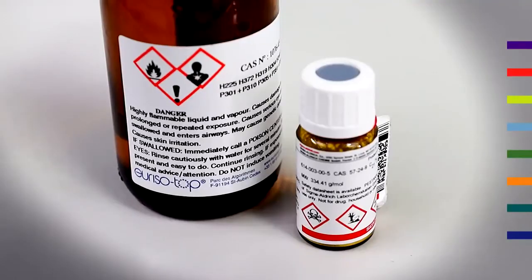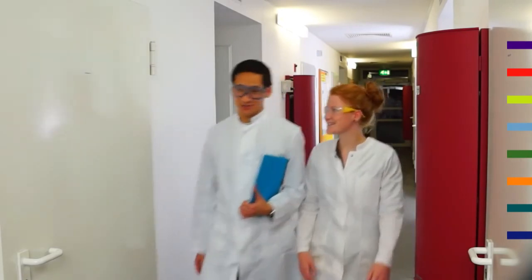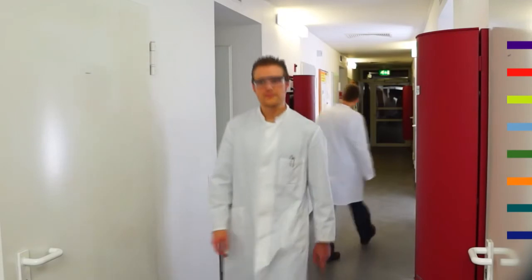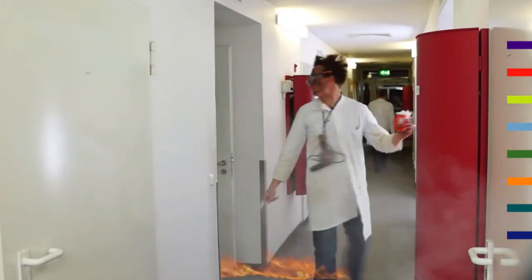Working in a laboratory is always potentially dangerous. However, you should not be afraid, but work with concentration and the necessary respect for chemistry. It is important to inform yourself about any dangers before commencing work.